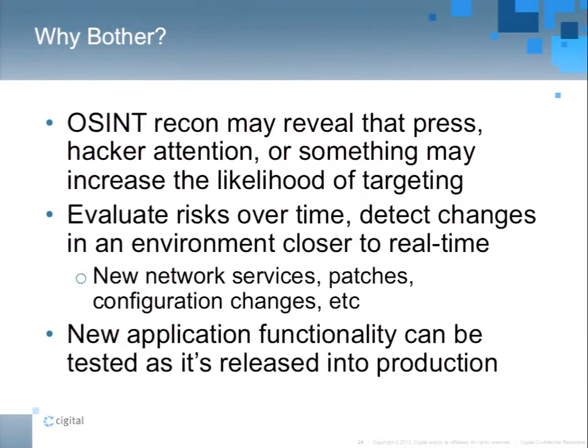So, a lot of times open source reconnaissance, we're going to have to really incorporate this into our process, because we need to figure out when a company is implementing new features. We need to figure out if they've got some big event happening that's going to increase likelihood of attack. Things like that, where we know that an organization is undergoing changes and maybe more likely to be subject to certain vulnerabilities.